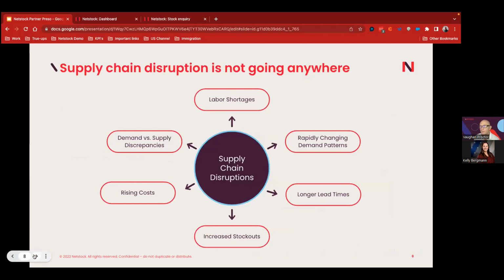Since COVID started and all the other things that have come with it, businesses with inventory, specifically in distribution and manufacturing, are struggling with a lot of disruption in the supply chain. It's making it very, very difficult to do proper planning. Rising costs, longer lead times, labor shortages, and then obviously the effects of that as far as increased stockouts are concerned, or discrepancies in demand, which cause gluts in inventory and excess that's tying up cash in the business.